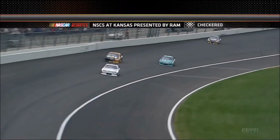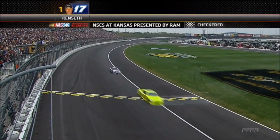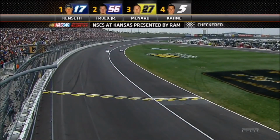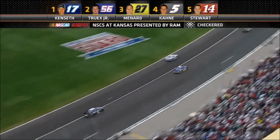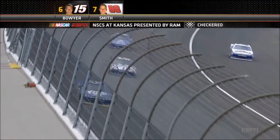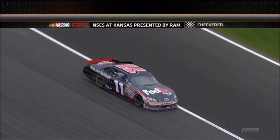Checkered flag is up. Here's the checkers. Third win of the season, second of the chase. Matt Kenseth wins at Kansas. Guys, way to go. Great job. Gosh, great job, guys. Thank you. Brad Keselowski finishes 8th, Jimmy Johnson 9th, Denny Hamlin 13th.